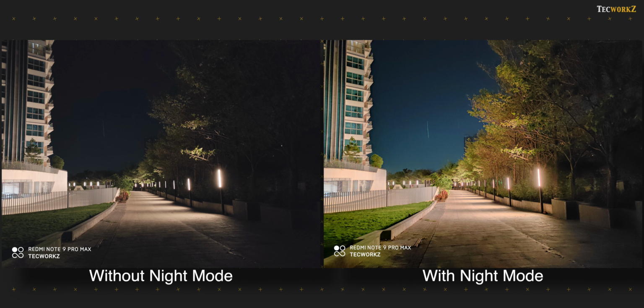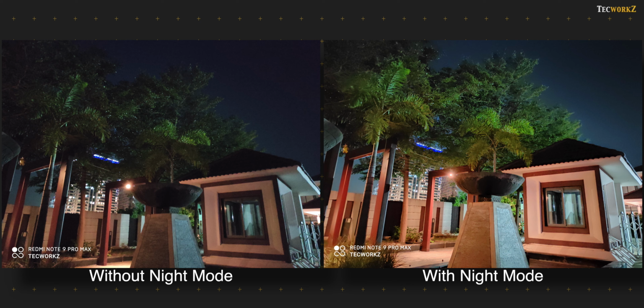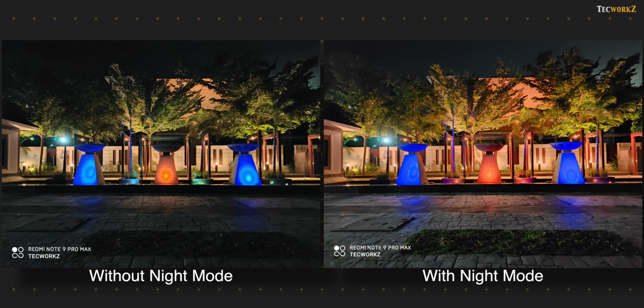Since this phone is priced very close to the Poco X2, I think that is going to be what most people are going to compare these cameras with. So in a few days, I will be making a camera comparison between these two phones. Right now, on its own, I think the images from this phone look really good.